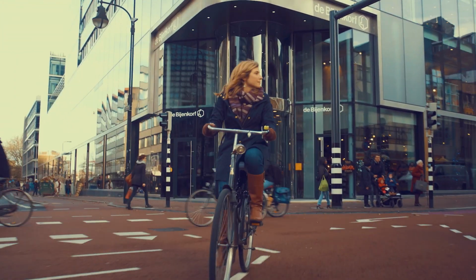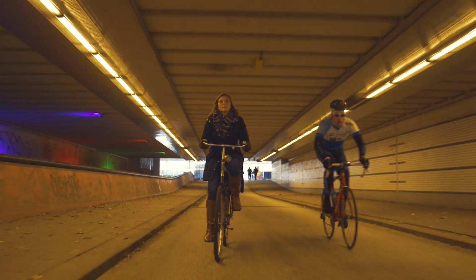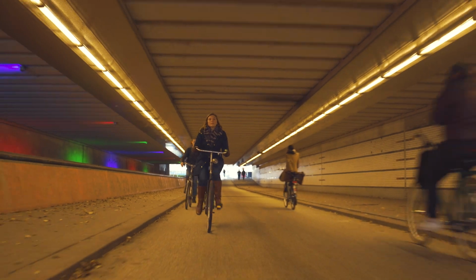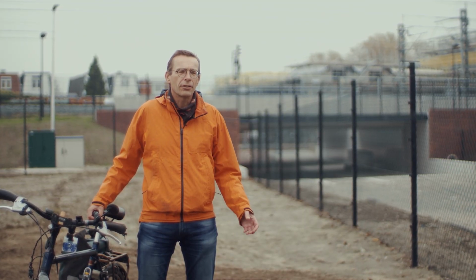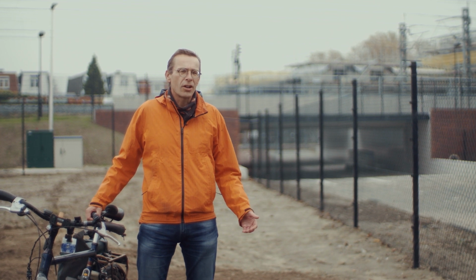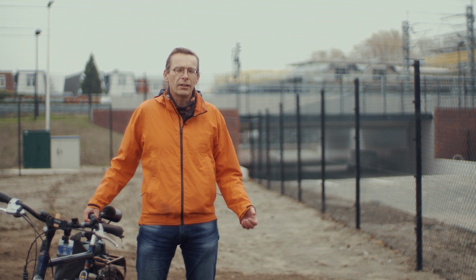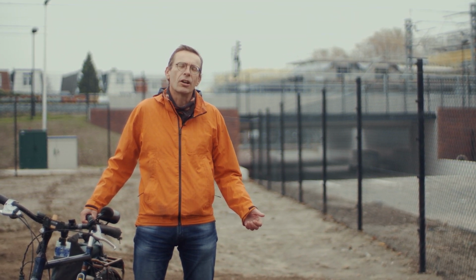This tunnel is important because it is at the right location, of course, but also it is separated from car traffic. So other tunnels under the railway lines are connected to main roads for cars, and that's not pleasant to cycle. So we also make it more attractive to cycle by separating cycling and walking from car traffic.